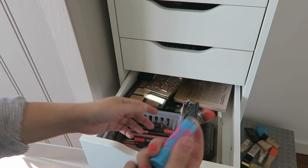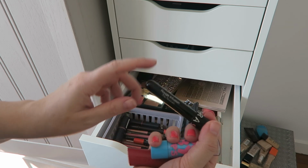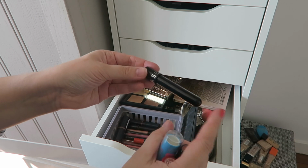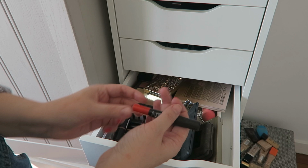Maybelline Baby Lips. These are still going strong, these Baby Lips. They still work. This from Sephora. It's a Rouge Infusion, the Neutrals. I can't remember what shade it's in. Peony it is. I really don't like this. It didn't work very well for me, so I'm going to get rid of that one. Nars Lip Pencil. Going to keep that.